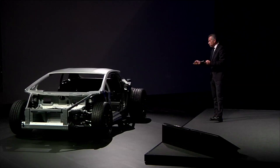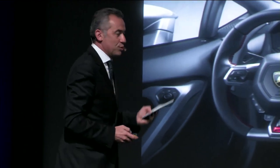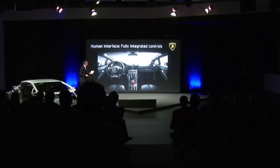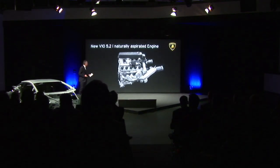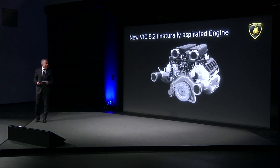And this is exactly what you can see in this rolling chassis, but it is also something that I want to summarize in chapters now before starting to go deeply into every detail. First of all, we will see what for us is the human interface of the Huracan. We'll move to our V10 5.2-liter naturally aspirated engine.